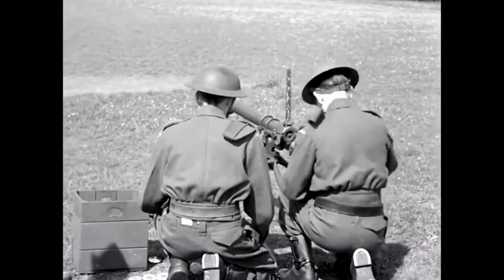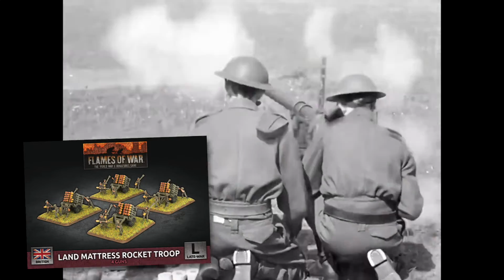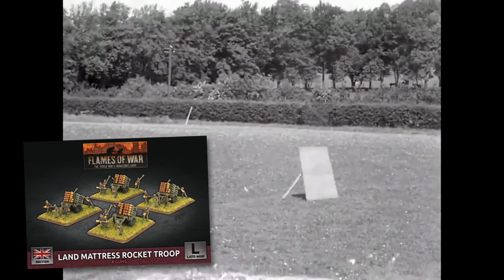Why am I showing you these? Because I bought a box of the Land Mattress Rocket Troop for British late war forces. Join me for a look.